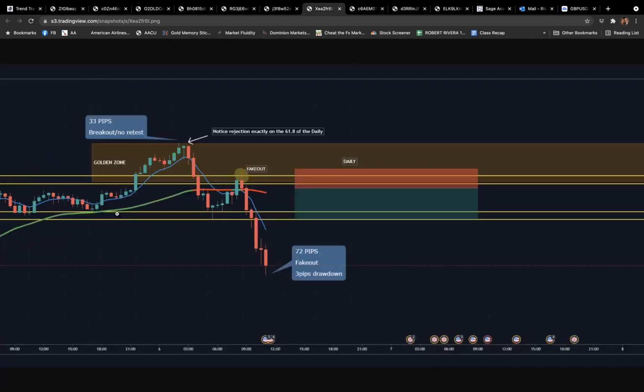These are the results. It broke to the top. It climbed. It hits exactly the 61.8. Isn't that something? Hits exactly the 61.8 and retraces.